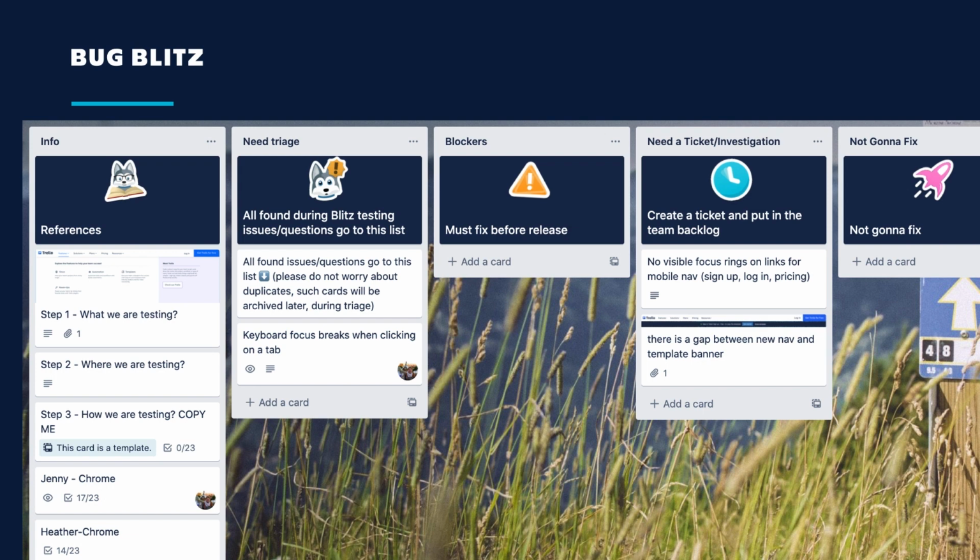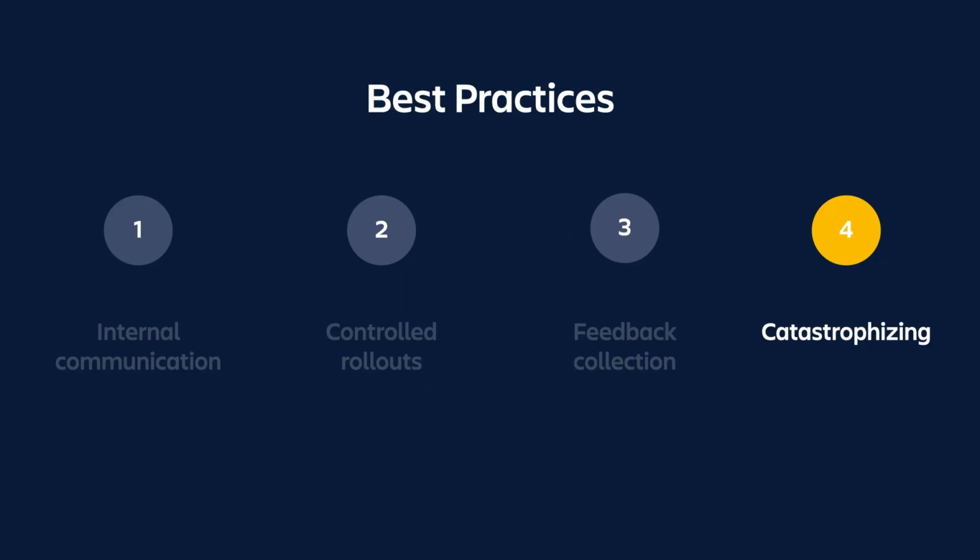And then towards the end of the call, we'll all regroup and we'll run through all the bugs we found, and we'll determine together if we think they are blockers for release, or if they just need a ticket in the backlog, or if they're not worth prioritizing a fix for. So just remember, catastrophizing with your team during working hours, not in the middle of the night, can actually be a really effective way to see around corners and anticipate what can go wrong, so you can course correct before it does.